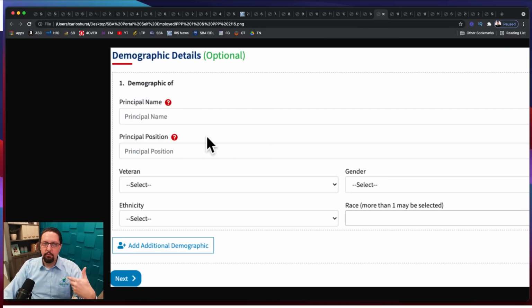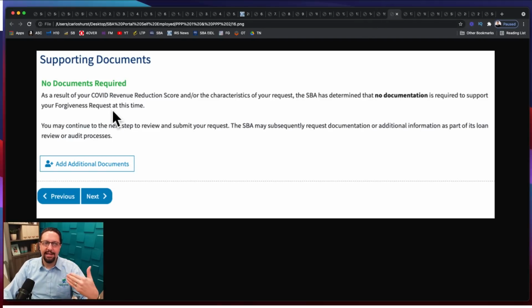Okay? And then once again, it gives you the option of the demographic details. This section is optional. If you don't want to fill it out, you just click next. Then once again, it tells you about supporting documents. And here, if it says no documents required, you have nothing to send to the SBA. Or if the SBA wants more information, they will list the documents they want to see and you upload them here with this button.